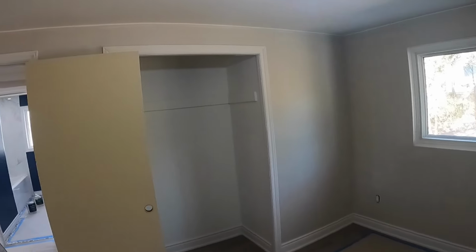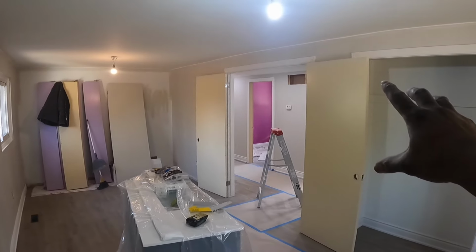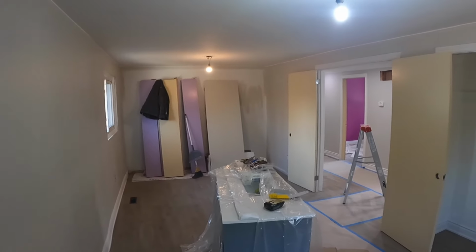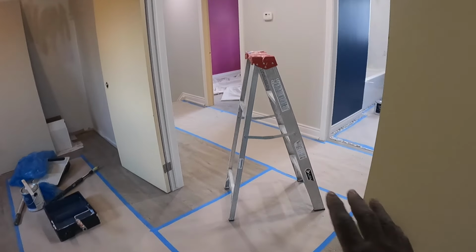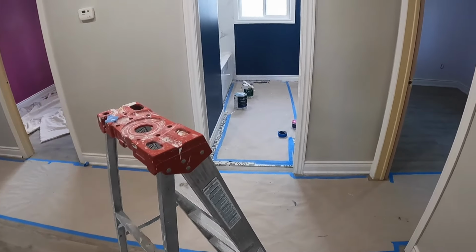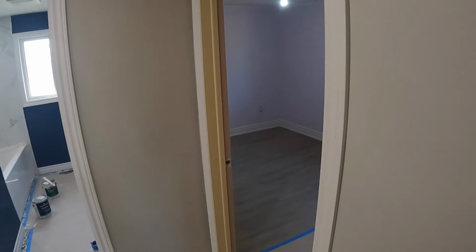We have a coat of paint on all the walls. So now we just gotta paint the doors. Get these doors in their place. Floors are all done. So yeah, it's coming together. Okay, let's put the finishing touches on this house.